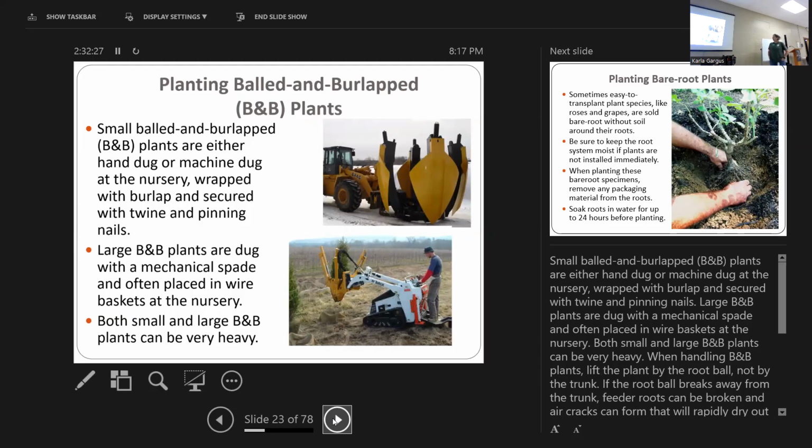Yes, there are. Whoppers have, I don't know if sight one's got one or not. The big spade that goes around.